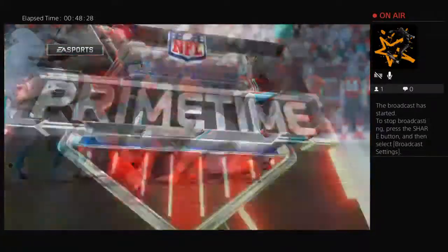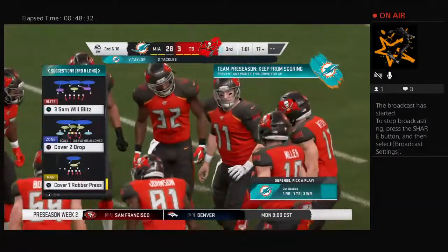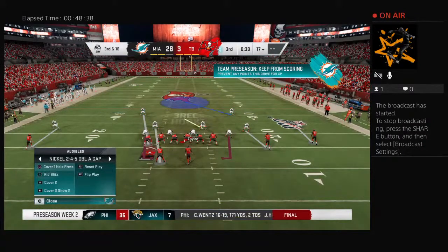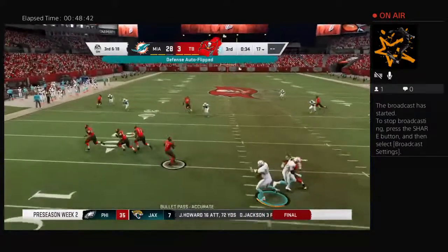3rd and long. Some of the most unselfish players on any football team, defensive tackles, because we ask them to just eat up blocks and allow other people to make tackles. But when he can make a play himself, as we just saw there, that's a big day.